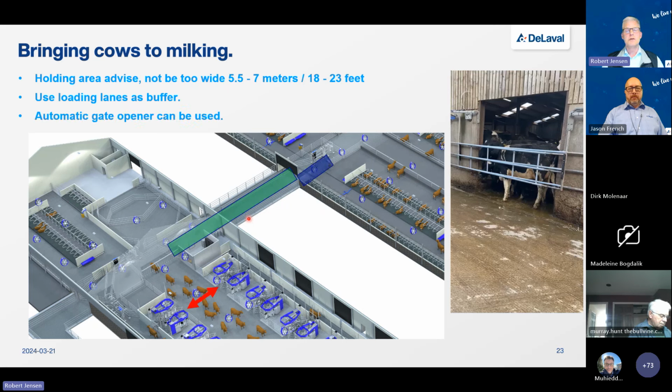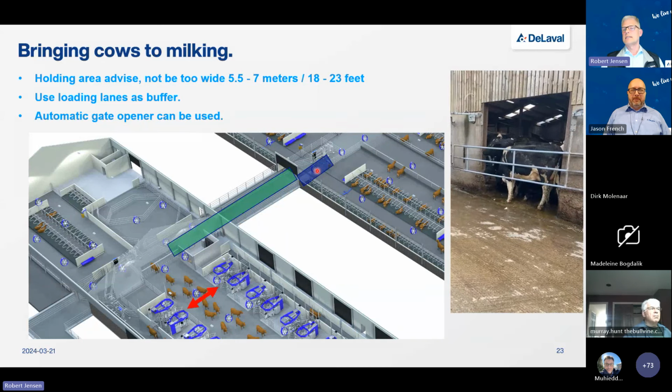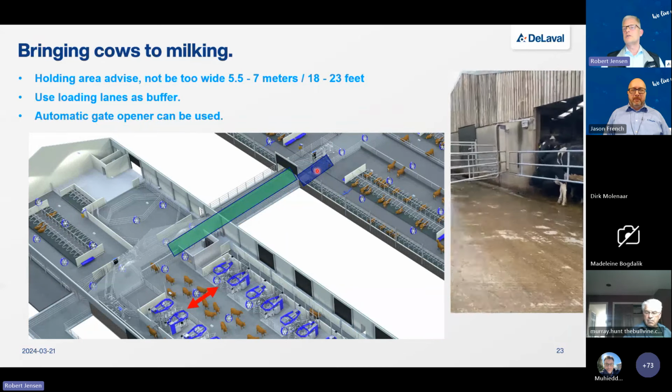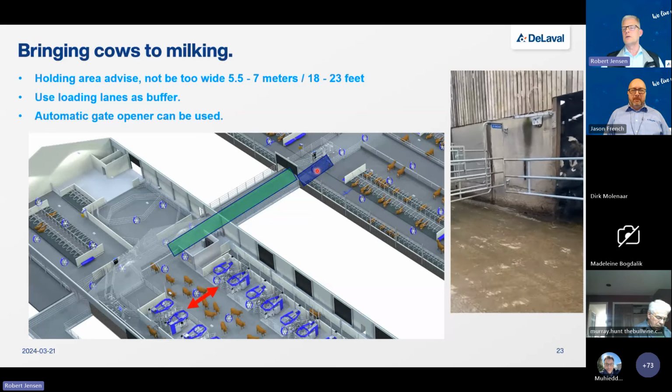And then in a few cases, we actually have automatic gates. We have a facility in Northern Ireland. They start with an automatic gate in the morning, and that means that the milking starts by itself, basically. And it looks like this, and then it's set by time. Stations are ready to milk. Cows go in, and the operator comes in half an hour, 3/4 of an hour later.